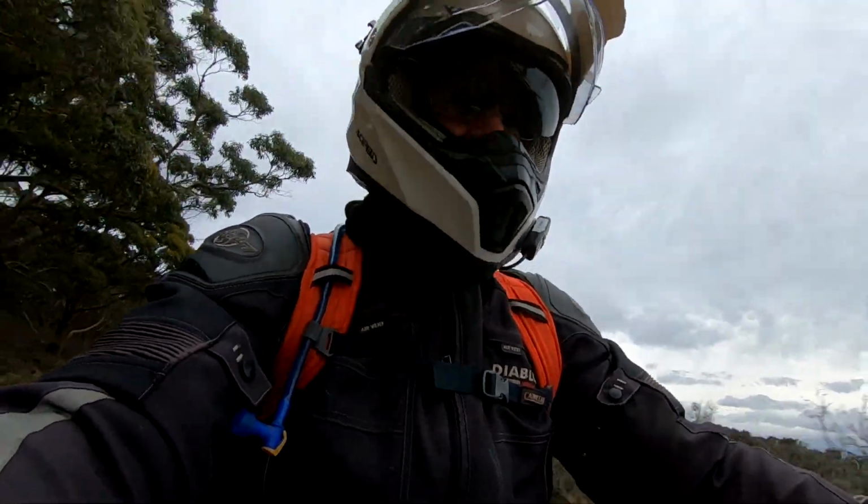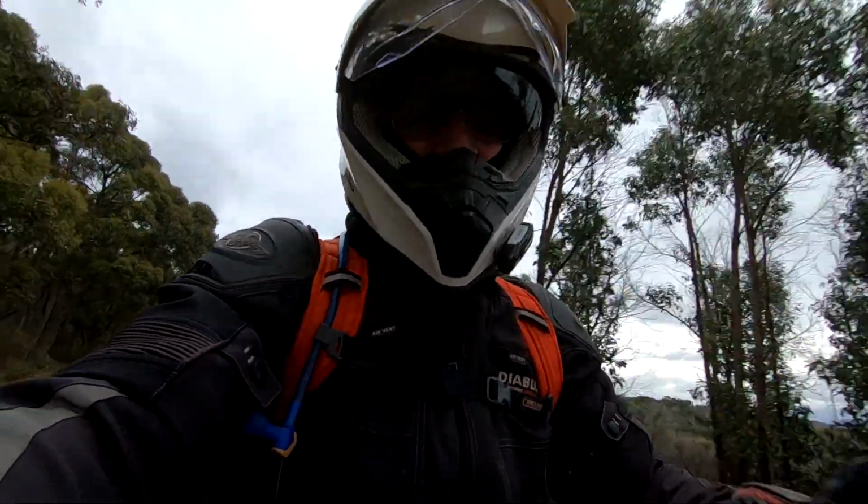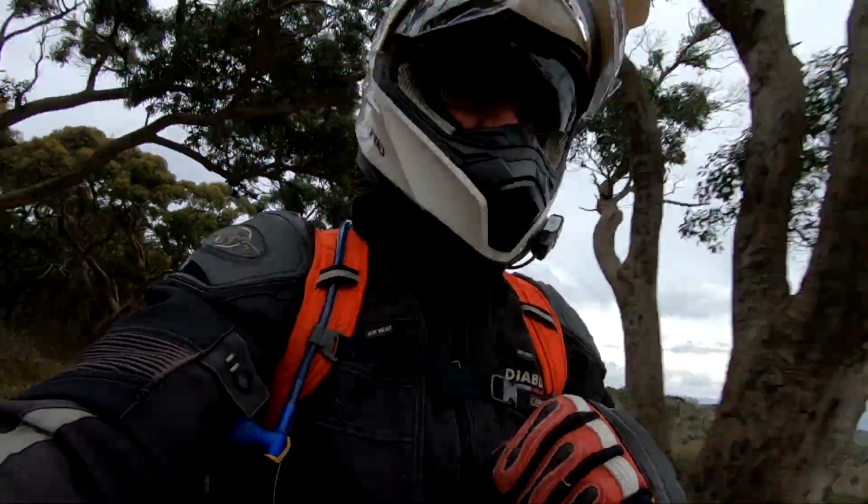Well, that's the southern end of Bruny Island and the lighthouse. I'm going to head back to the ferry now and back to Hobart.